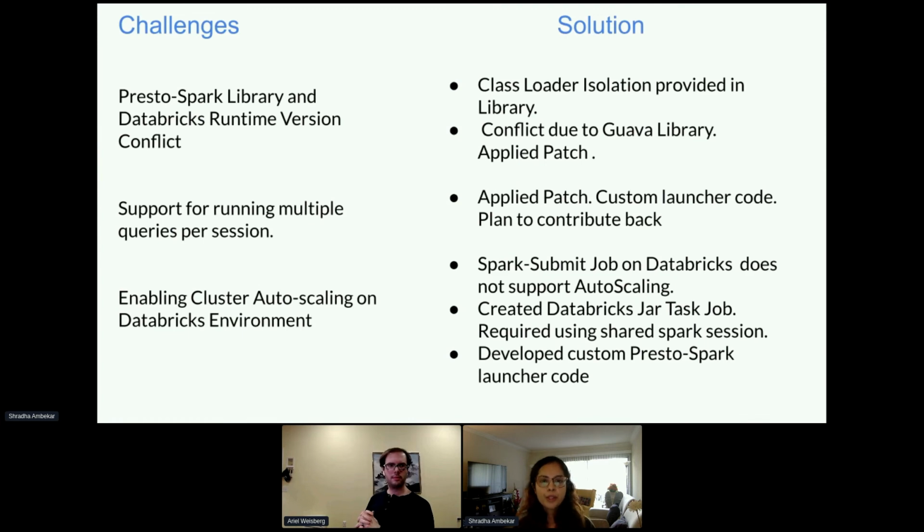Let's talk about a few challenges. The next couple of slides are going to talk about the challenges that we ran into. The first challenge was a conflict between the Presto Spark library and the Databricks runtime version. The Presto Spark library is built using Spark 2.x, and Databricks runtime uses Spark 3.x. The Presto team has done a very good job of handling conflicts across dependencies by providing class loader isolation, implemented in the library, but we still ran into a conflict due to a Java library. It impacted a couple of classes. We have applied a patch and it has been working well so far, and we plan to contribute it back.